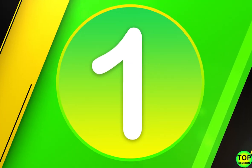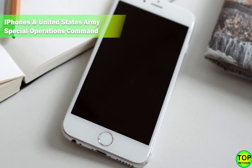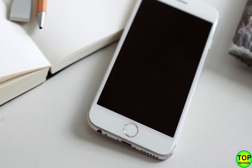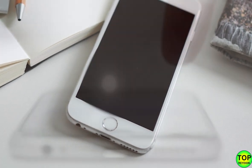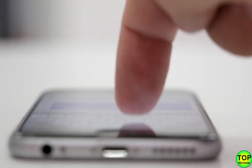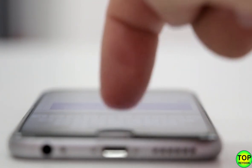Number 1. iPhones and the United States Army Special Operations Command. The U.S. Army Special Operations Command uses many specialized mobile apps during top military operations. However, rather than developing expensive devices to handle those apps, they turn to a cheaper alternative, iPhones.